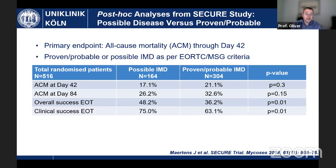And that was the case at day 42, and that was the case at day 84, so 6 and 12 weeks. Overall success was, of course, reversing that, and overall success was higher in the possibles than in the proven and probables. So what does that tell us? It tells us that we should treat early. And actually, the drug is licensed for that early treatment before you already have your microbiological proof.